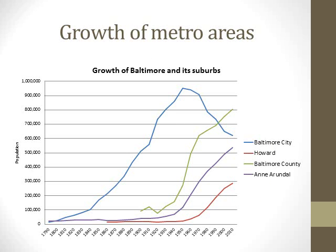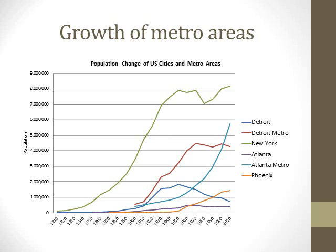So we see the same thing in Baltimore. Baltimore declined just after the 1940s, and its suburbs, Anne Arundel, Baltimore County, and Howard County, rose dramatically in the same time period of its decline. And so you could do this with most cities except for those which were sort of post-industrial, like Phoenix and Atlanta, and we'll look at those in a second. So, this is kind of telling.